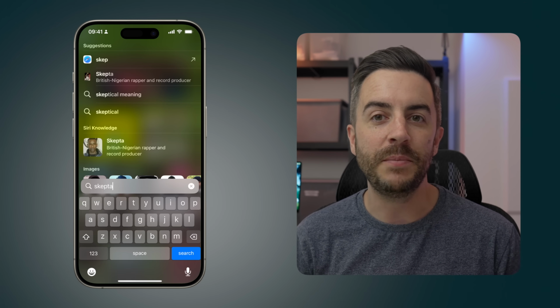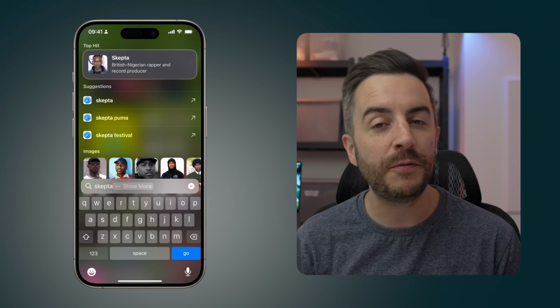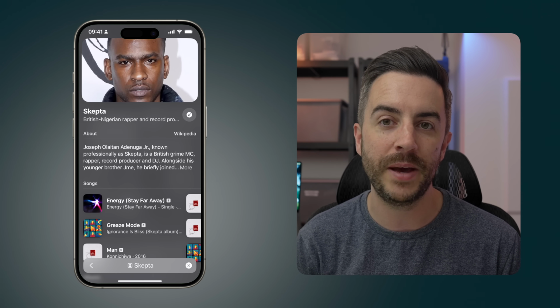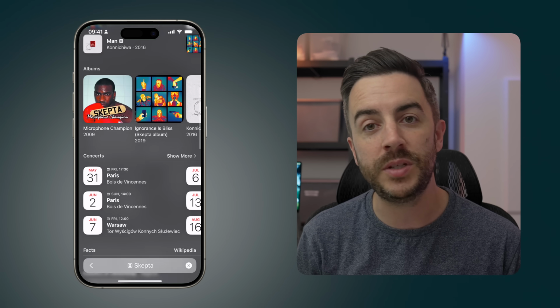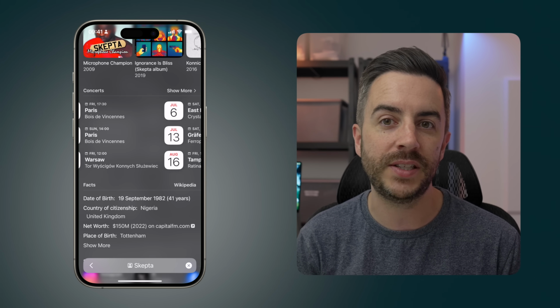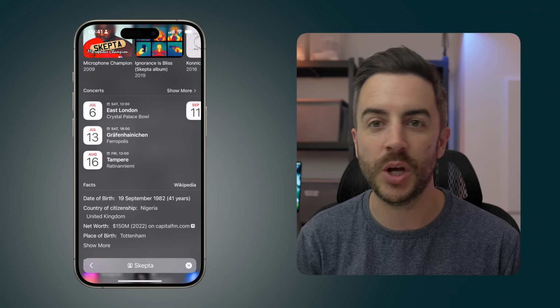If I do the same thing, but this time I look for Skepta, I can follow the link to his Siri Knowledge page, and it all looks very similar in terms of the information that's contained here. But you'll notice that for Skepta, because he's touring at the moment, I can scroll down to the concert section and I can view where his next shows are coming up.